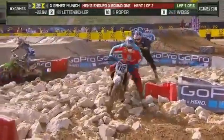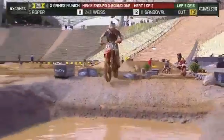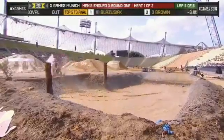He needs to stay out front so that he doesn't suffer the roost of anyone in front of him, kicking up the dirt from their back tire. And you can see possibly why his goggles were done up, as how aggressive he's jumping in the water. You see the different style by Brown.